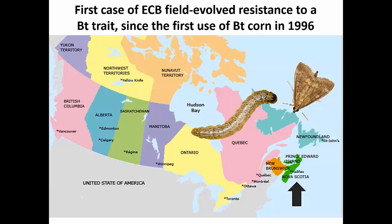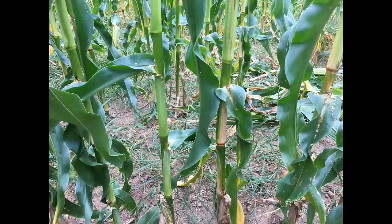So the significance is that this is the first time that corn borer has had a resistance case develop. This was at the end of 2018. The fields were pretty significant, as I understand, and then in the bioassays in the lab, I was told that they were highly resistant, or 100% resistant. People that are driving can't see this, but people that aren't can see that I do have a few pictures up here that are from the fields in Nova Scotia.